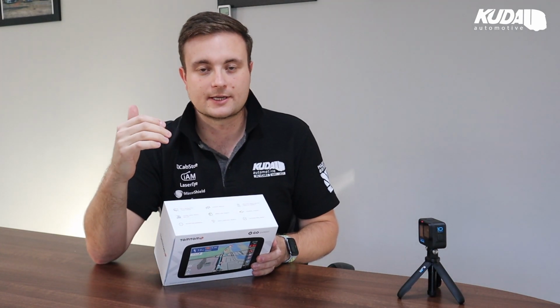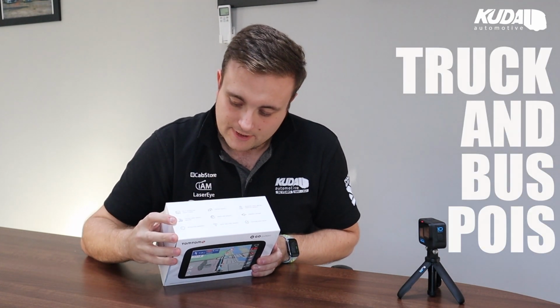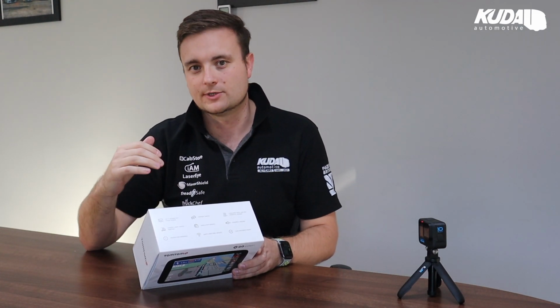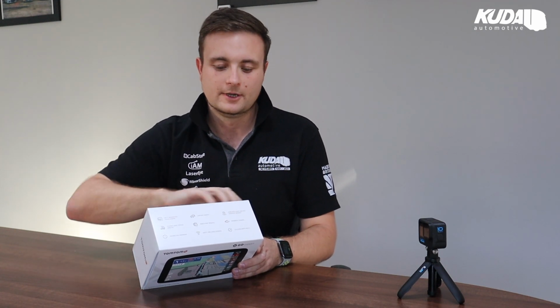It's still got all the dedicated truck and bus pointed POIs, that's what this logo is here. It's got the fact that it's custom vehicle route planning. Obviously that's the whole point of when you get this nav out of the box, you're going to get asked what are you driving? Truck. How big's your truck? This big. Do you carry ADR? Yes, no, whatever. And then it will then deliver the routes tailored to your vehicle.